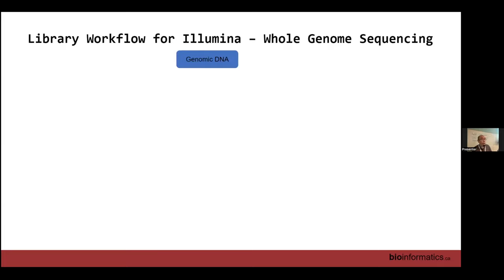All right, I'm going to quickly go through some of the library workflow. Just bear with me on this one. I'm going to go through it very quickly. I will come back in the afternoon to give you a little more of the idea at the molecular level. So here is an overview of each of the library workflows.